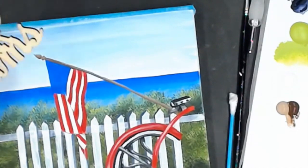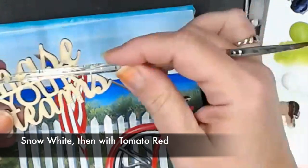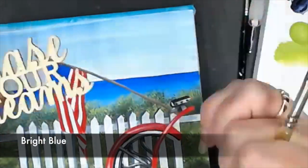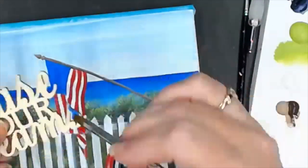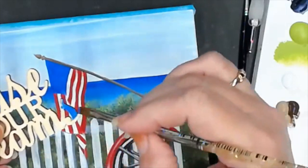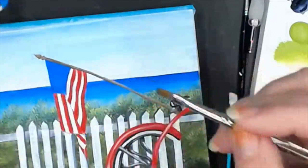And on these ones, all I did was I base coated this white. Then I put red over the white, and then I base coated the bottom word with the blue. Basically, you can either do it with your flat brush, making sure you don't make clumps of paint on the other side, or you can do it with your round or liner brush. Yep, that's it.